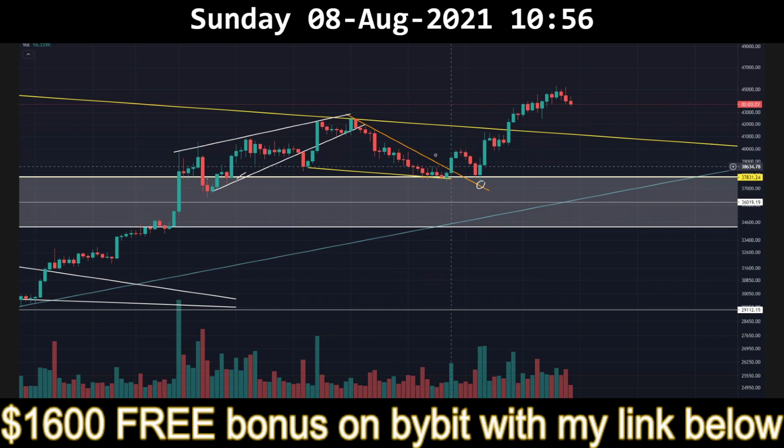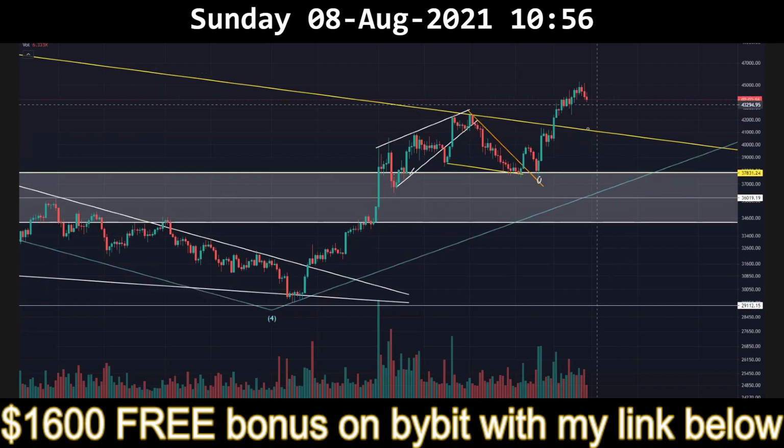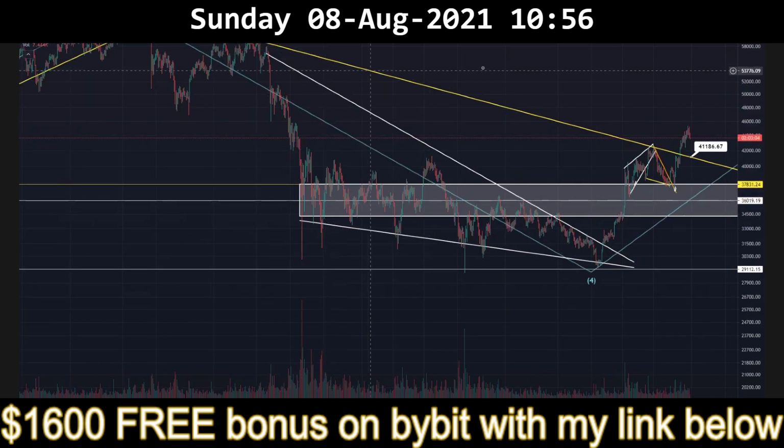You saw that back test there on the 4th of August, and that's when you saw this increase, that big pump. What we're looking to see right now, guys, is Bitcoin back testing that $41,500 so that we can go on for continuation. And I'm going to share with you the target. The target for continuation is this $59,000.